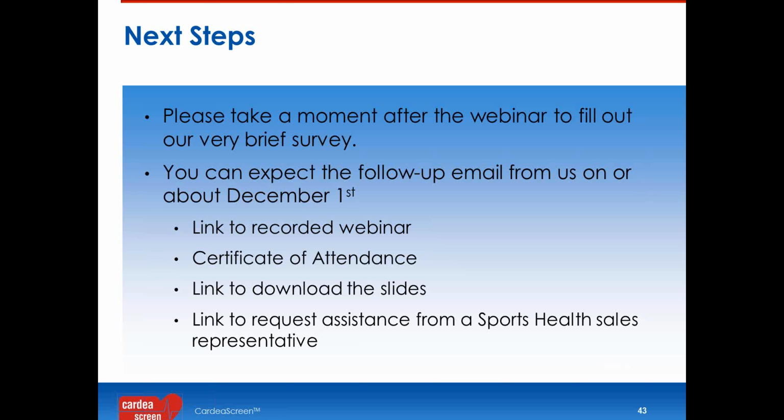Wow, and you said a layperson can be trained to do the screening. Is that correct? Correct. It takes about 10 minutes to train a volunteer on how to place the electrodes, how to enter the data, and click the right buttons.